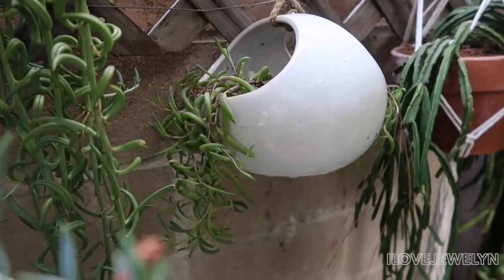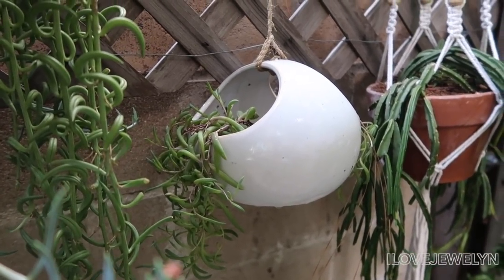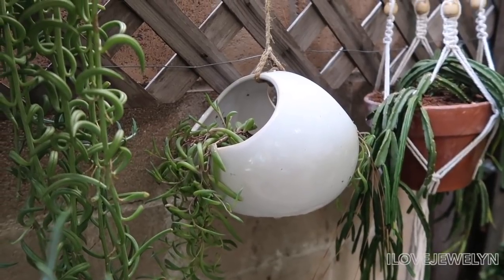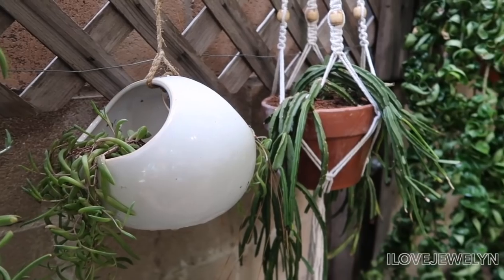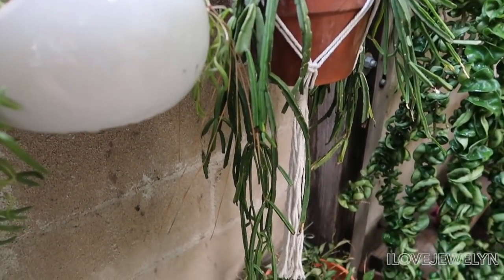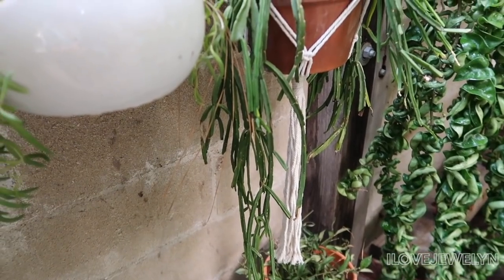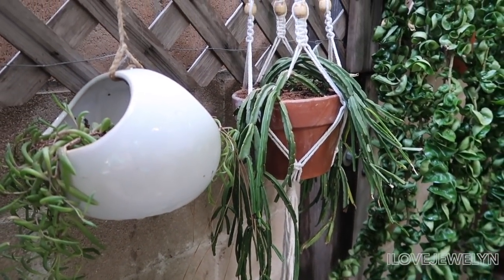I love this thing so much. And I got this interesting planter from a come with me I did in San Diego. I didn't buy any plants, but I bought this hanger. And then right next to it is another Ripsalis I recently got from Las Vegas, believe it or not. So this is like probably one of the few Ripsalises I've seen in Las Vegas. And it is full grown.